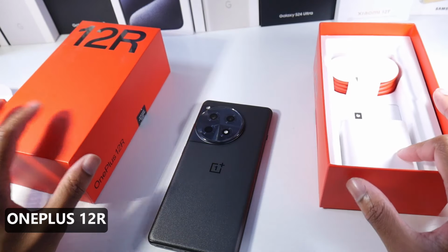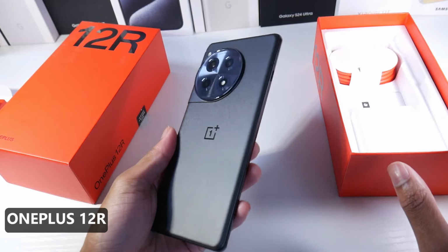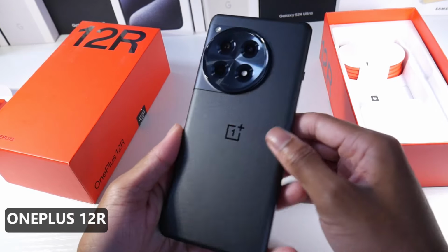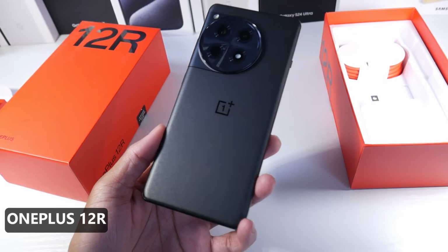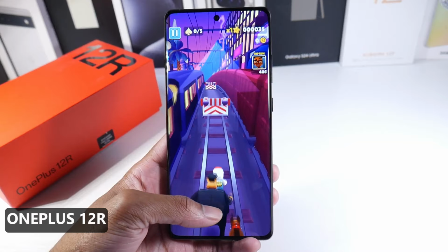Now it was IP64 waterproof and dustproof. So, you kind of take an L there, but still overall excellent design. I really like the way it looks. It looks really, really nice, like a flagship phone pretty much. And then you have a really, really nice display.